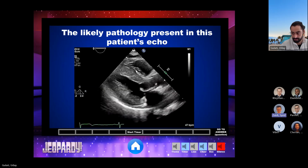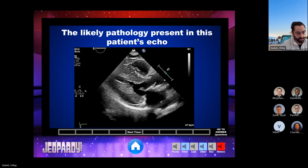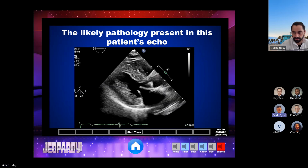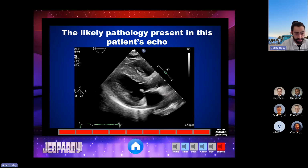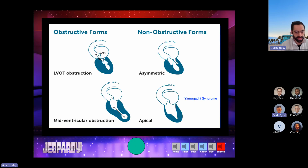I don't know. It's a congenital abnormality, like HOCM, or hypertrophic cardiomyopathy. Yeah. And so there's many different kinds.